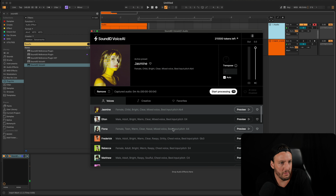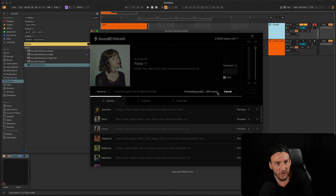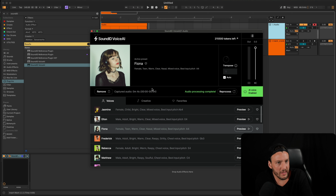That's a pretty dramatic change from where we're starting. So we select whoever we want to use, and then we're going to come up here and hit start processing. This is based on a credits kind of system. It seems to me like it's pretty generous. I have tons of tokens and it typically takes a handful to process something. So it seems like a pretty fair model as far as pricing goes. And I think when you initially buy it, you have quite a few to begin with. So when it processes it, it takes those credits and now we can hear what it sounds like.